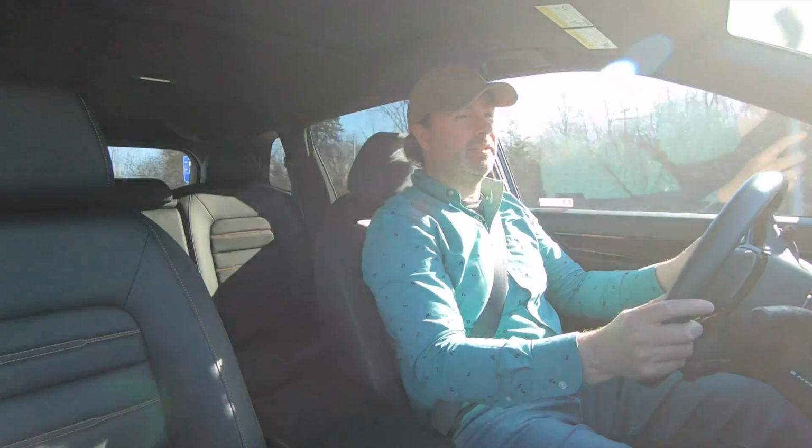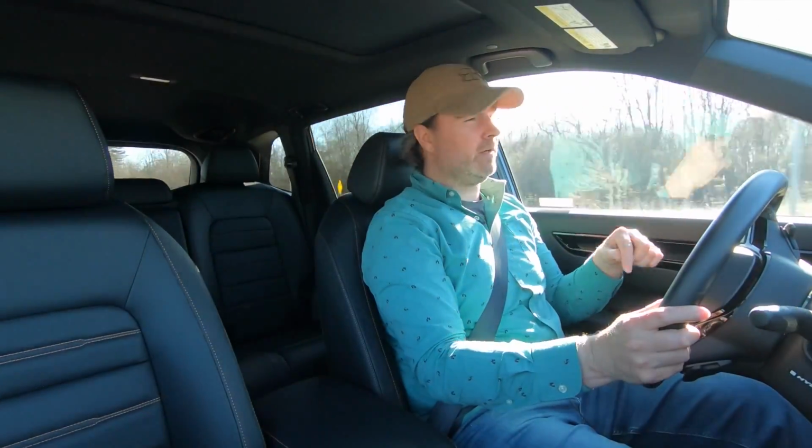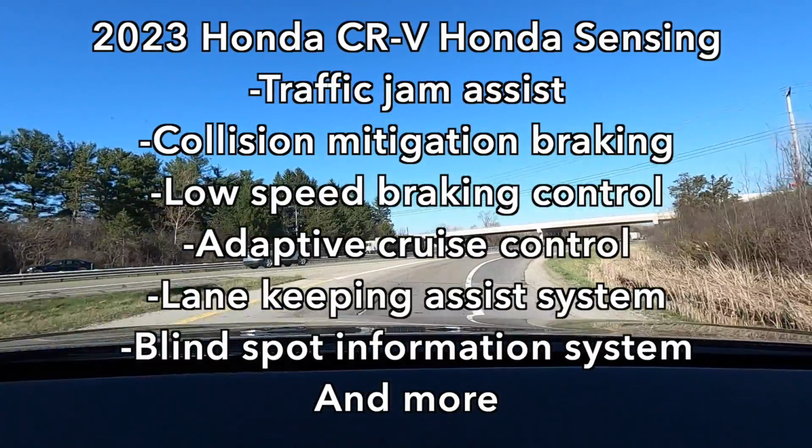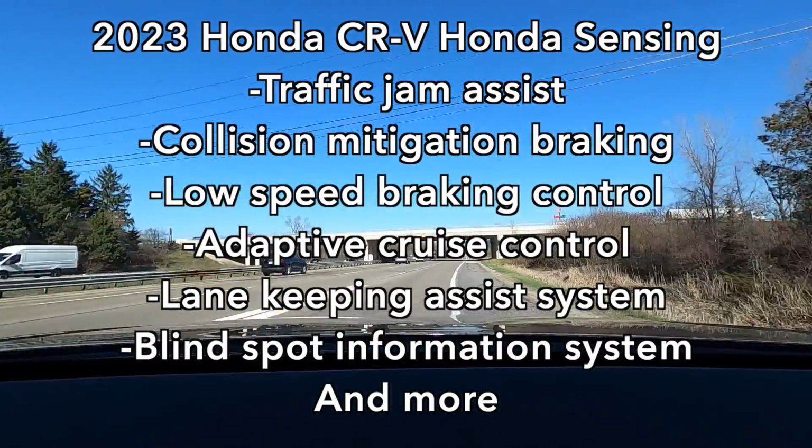All right, everybody, time for a quick stint on the interstate. I have it in normal driving mode still, and I have traction control back on. This does, of course, have the latest version of Honda Sensing, which has a lot of driving aids as part of it, so we'll definitely give that a try. But it also has a lot of noise-reducing, cabin isolating equipment, so we're going to see how loud it is as well. Anyway, let's give it a shot.